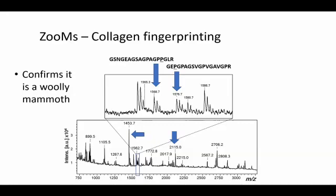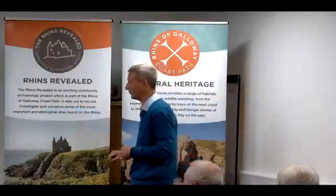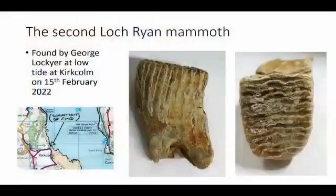Next slide, please. But the story doesn't end there, because early this year, George Lockyer Kirkham, you'll have to train me how to say that, found this half of a woolly mammoth tooth right down at the shoreline. This is the side of the tooth with those plates or lamellae, and this is the grinding surface of the tooth. And you'll see that there are actually some worm tubes here. So that also has been lying out there for those worms to colonize it.